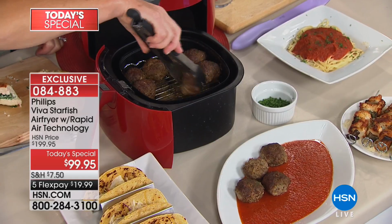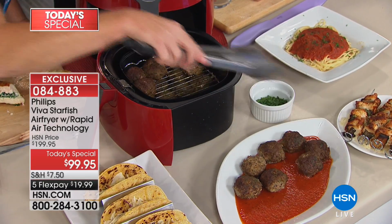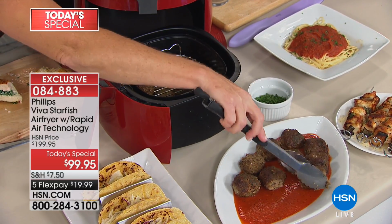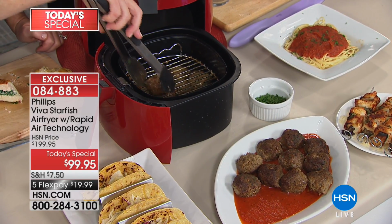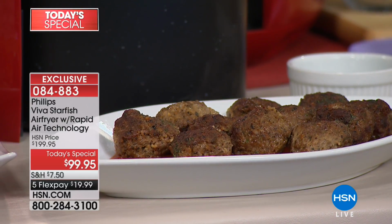Now, I know the true Italian way to do this is to fry up the meatballs on the stovetop. But the only reason you're frying them is to get the crispy, crunchy outside. To get them brown. You don't have to fry in oil to get them brown. You can air fry. I am saving tons and tons of fat and calories.